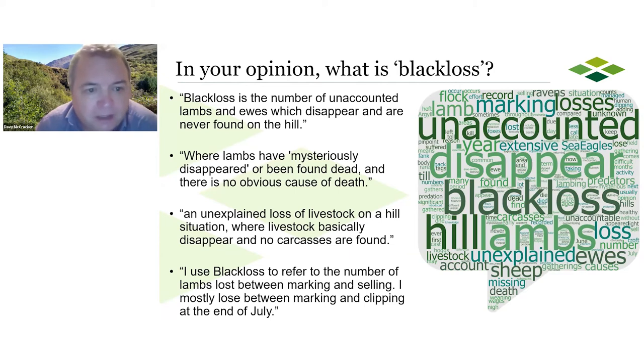And particularly, but not exclusively, between the marking period and the clipping period at the end of July, i.e. when you know that the lambs have been up and about and actually quite happy, not dying immediately after lambing, but they've been able to come in and be marked. And then that's the key period after marking and through to clipping, when many of these unexplained losses are occurring.